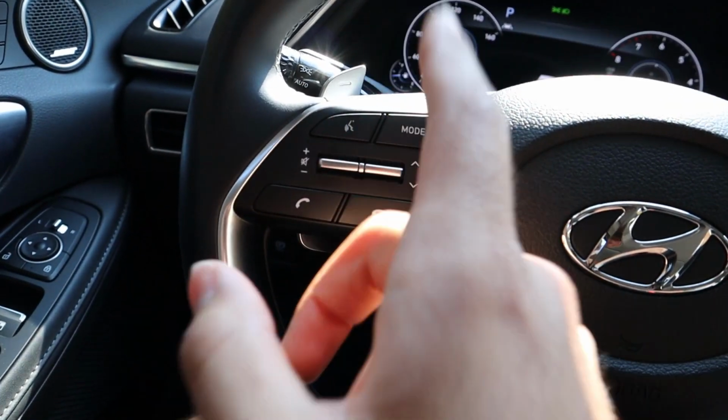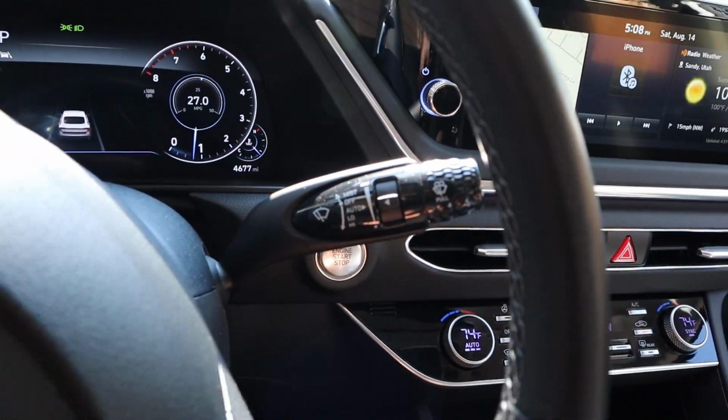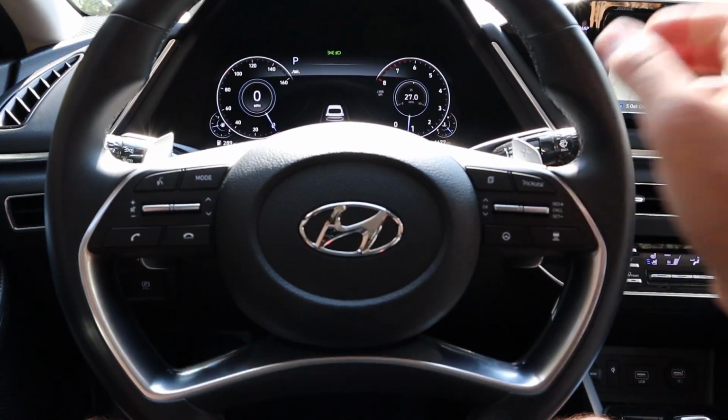You've got the phone controls over here with the voice command, volume controls, all that fun stuff. Got the light / turn signal stalk. You've got the windshield wiper stalk on the other side, and that's all for the steering wheel.